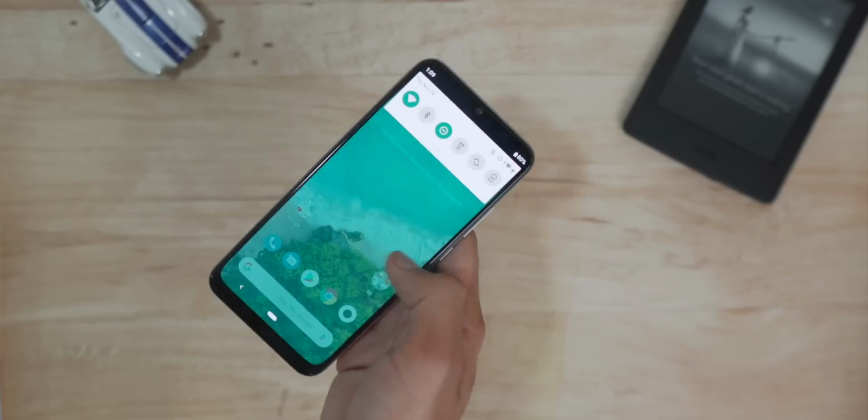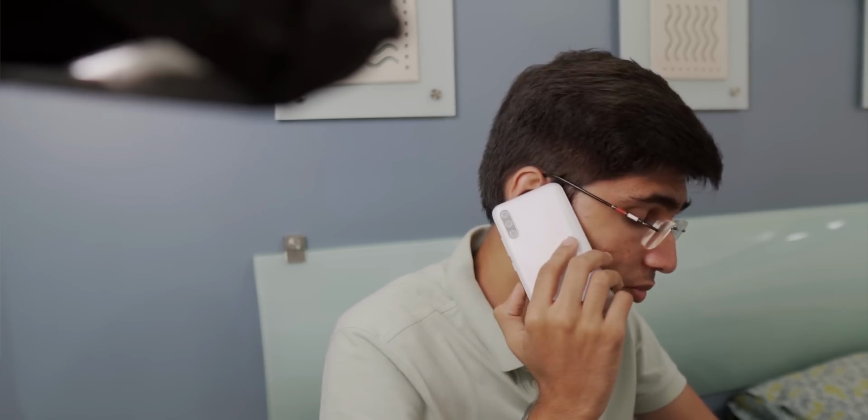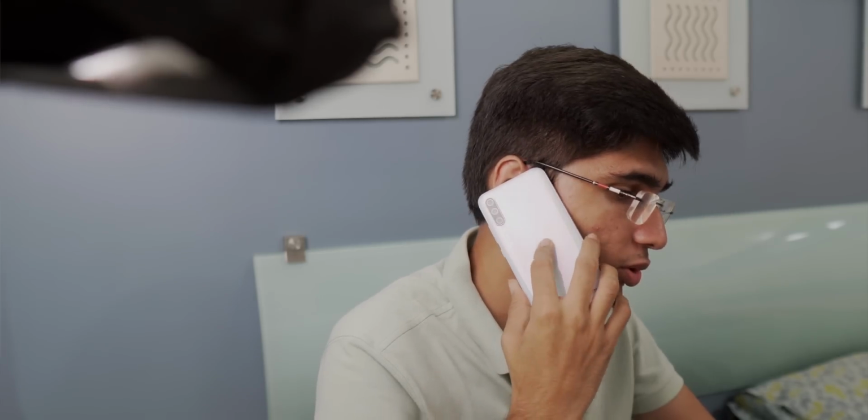I normally have to take a couple of phone calls for at least 1.5 to 2 hours, and when I was using the Mi A3, I was actually appreciating the overall form factor and the compactness of this phone. It doesn't feel that heavy when you're speaking on the phone for longer periods of time, and that is something a lot of users would appreciate.